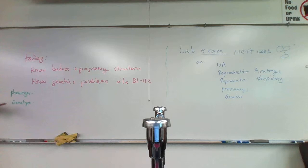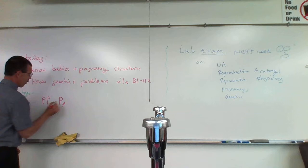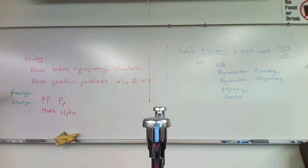For genotype, what was the genotype from 112? The gene part, the letters. Tasting is dominant. So give me letters to represent a taster's genotype. Capital P. If you're a taster, you could be either homozygous, meaning two big letters, or heterozygous, meaning a big and a little. Both those people would be taster phenotypes. It doesn't matter what letter you pick: big A's, B's, C's, whatever.